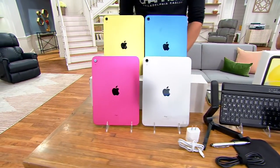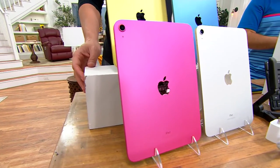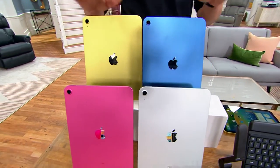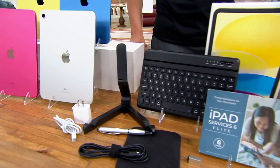Here's what's going on. If you want this, we've sold over 1.4 million iPads right here at QVC. Try it out with us. You get 30 days, no fuss, no worry about it. If you want to return it, you can return it with no restocking fees. Yellow, blue, pink, silver. All of your accessories are included, including the keyboard case.